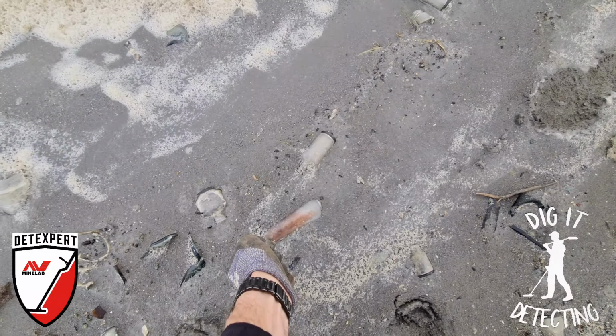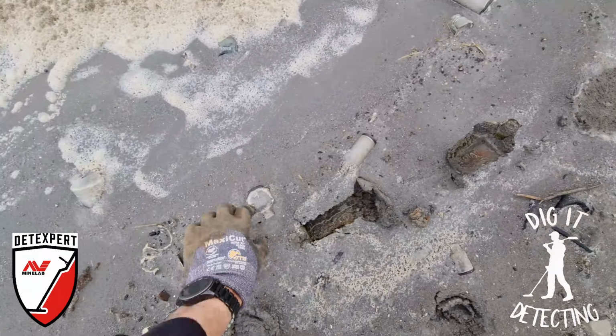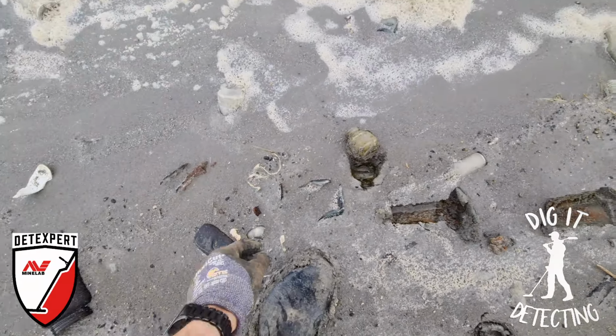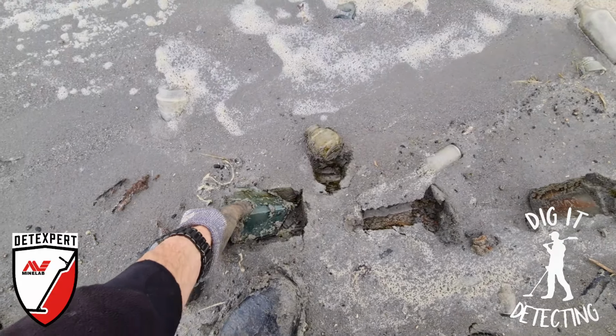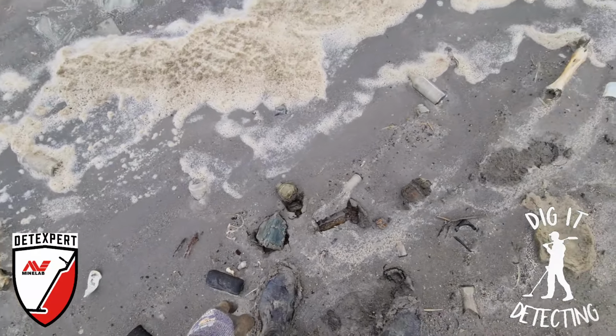I probably need the shovel with me, so I can pick some of these bottles up and getting extremely dirty. Look how cool they are. Some of these aren't that old. Some of these might be 1930s, 40s, 50s, what have you. However, they are mixed in with some older type bottles. So here's the old fennel bottle.